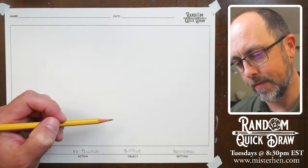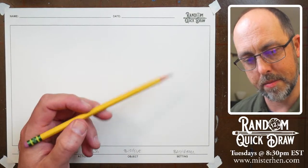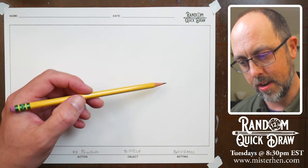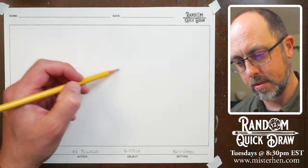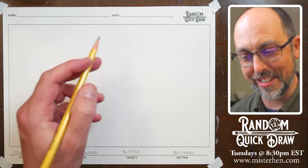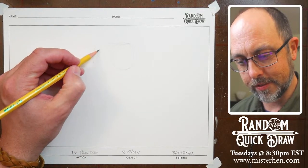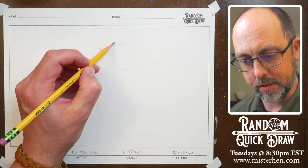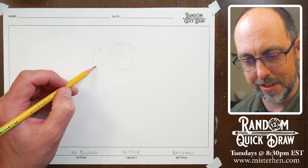3D printing. Bicycles. And a bathtub. Not a bathtub, but a bathroom. But I'm thinking bathtub. Man, this is a challenge. Dinosaur. Start with the head. I don't know why I always start with a circle for the head, but I do. And I'm just kind of coming up with some random style of dinosaur. I realize that there are lots of different styles.